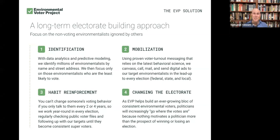Now we've got this list of people who don't need their minds changed. They just need their behavior changed. And so we work with thousands of volunteers around the country to canvass and call and send postcards to these voters. We also, as a staff, will send digital ads and direct mail to them. And all of our messaging is just focused on one thing, and that is, how do we change the behavior of these non-voting environmentalists?